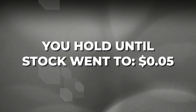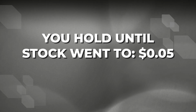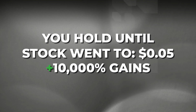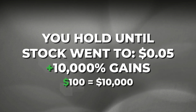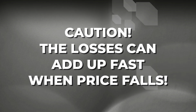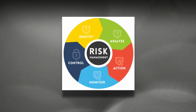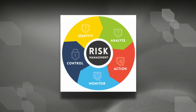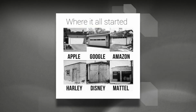However, if you continue to hold that stock until it drops another zero and goes to 0.05, 5 cents, that is now a 10,000% gain, turning your $100 into $10,000. However, it is just as true for the other side of the coin. The losses can add up very quickly when the price falls. Risk management is paramount. Remember, all those giant companies of today started out as startup companies.